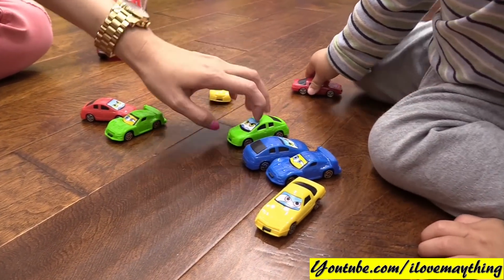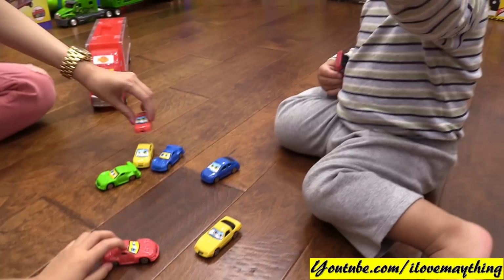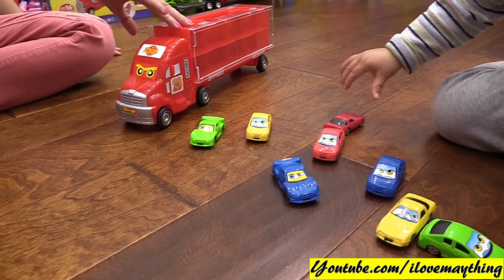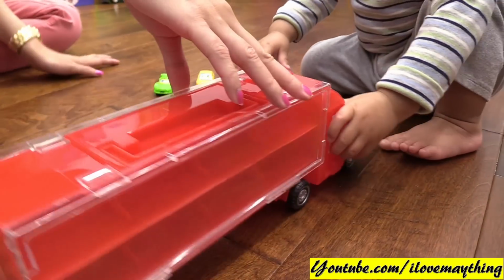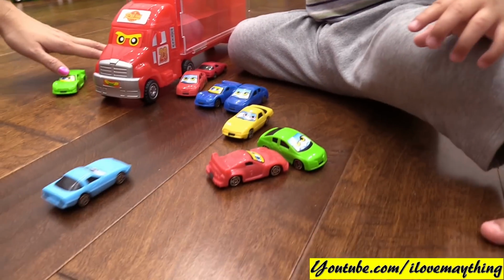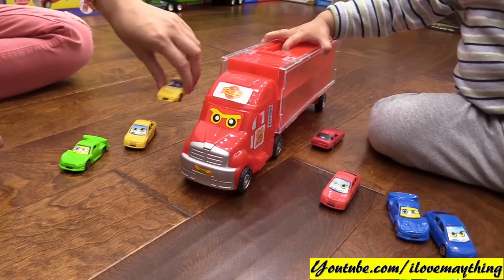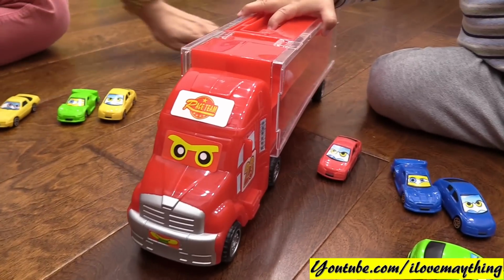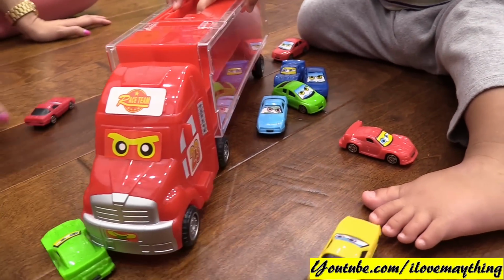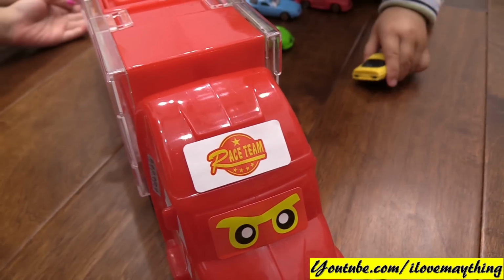Are the cars plastic, mommy? Yeah. Plastic, right? Not die-cast metal. Okay, the cars are plastic. Yeah, boy. Cute, right? Beep, beep. Can I see the bottom part, mommy, of the truck? Who likes this car? Beep, beep. What does it say? Oh, race team. It says race team. Marxlen's race team.